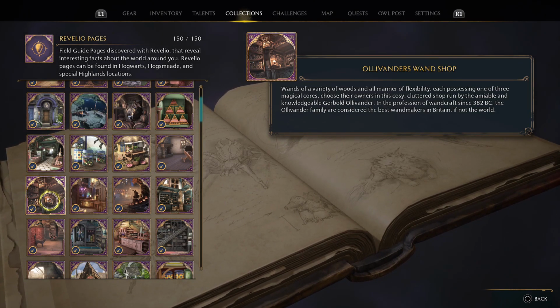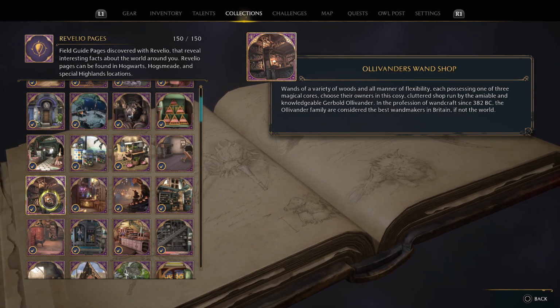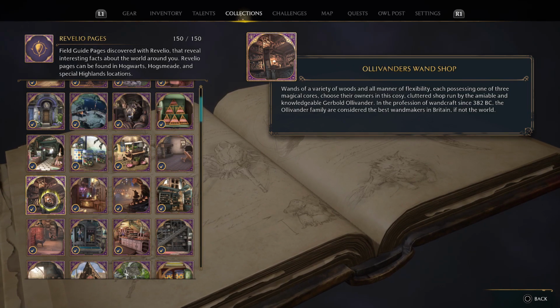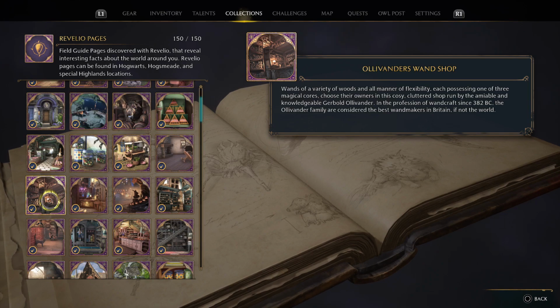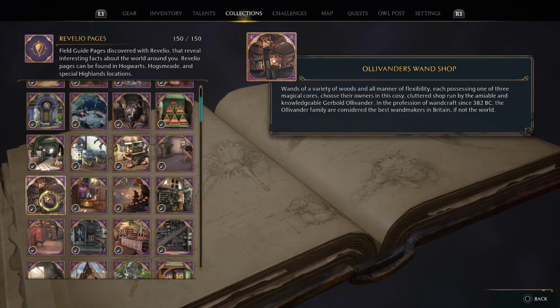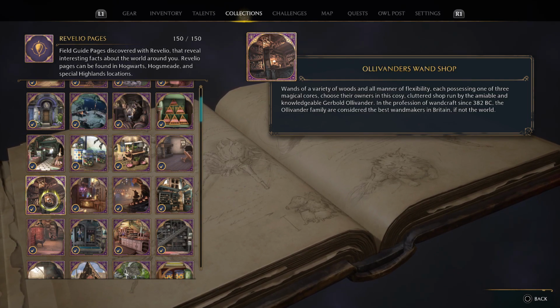Ollivander's Wand Shop. Wands of a variety of woods and all manner of flexibility, each possessing one of three magical cores, choose their owners in this cozy, cluttered shop run by the amiable and knowledgeable Grimbald Ollivander. In the profession of wandcraft since 382 BC, the Ollivander family are considered the best wand makers in Britain, if not the world.